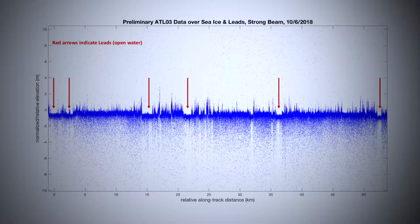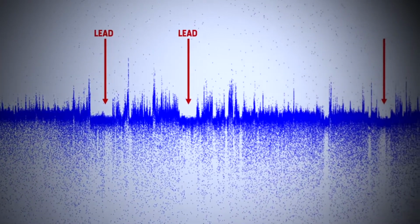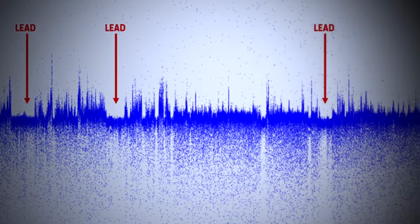So ATLAS has been turned on over the course of the first few weeks of the mission, really culminating for us with the laser. So this is our first look at sea ice data from ICESat-2, and it looks fantastic. The signal levels look great. We've got plenty of photons there. We're capturing ridges. We can clearly see the ocean. All sorts of cool stuff in there, and this is just our first data. It's only going to get better from here on out.